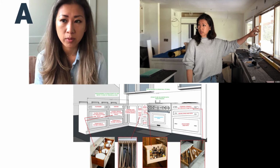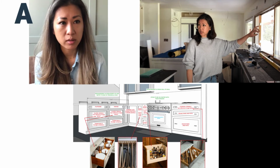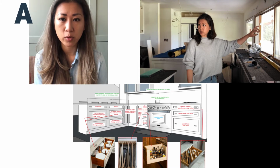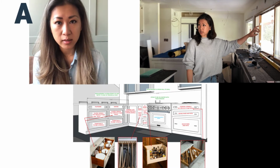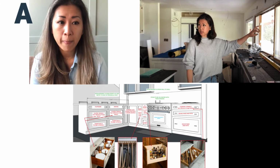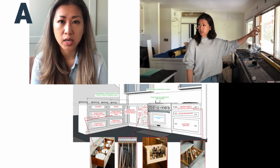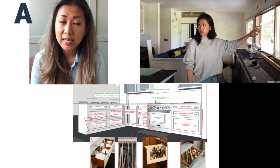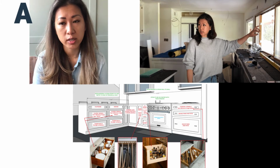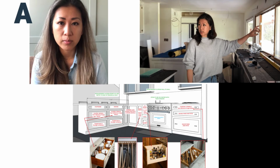I have consulted on some projects, mostly commercial projects, and on those, I can't even tell you how crucial it has been for me to be there to kind of guide the clients, answer these questions, kind of bring things up that they didn't even think through. So again, you can totally do it yourself, but if this is your first time, I definitely recommend at the very least to have someone consult, or hopefully your contractor is used to this type of project and can kind of guide you through the process.